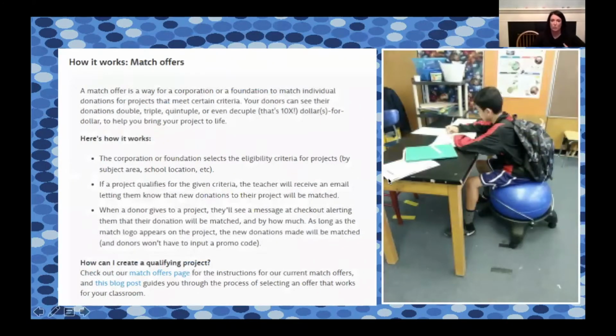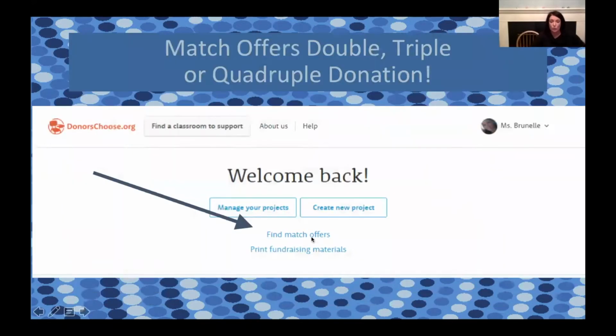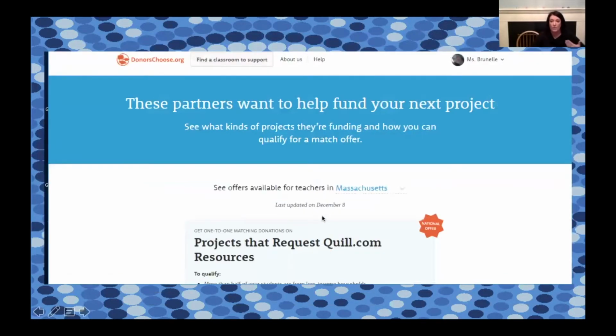What I really love about Donors Choose is the match funding that they do. You can get a corporation or foundation to match individual donations for projects that meet certain criteria. You can go into Donors Choose, and you'll see right here a Find Match Offers section. If you click on that, you'll see a variety of offers happening nationally. There are specific ones for Massachusetts, and it will show you national ones as well. You can scan down and see what pertains to you. I also like to use this for getting ideas of projects that I could do with my students, to see what funds might be available.